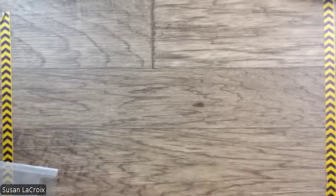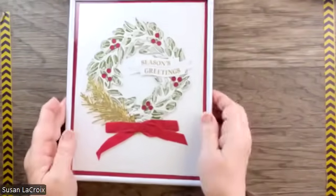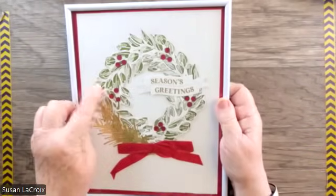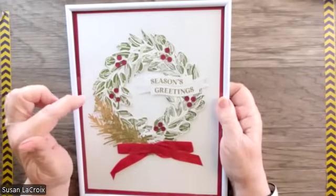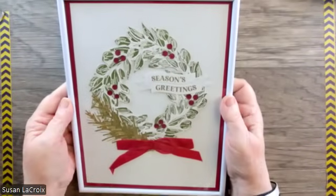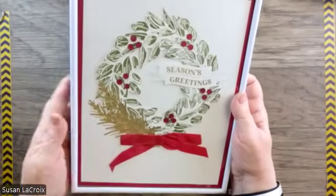So the first thing I did for the first project is this. I put old olive ink on the embossing folder, and then I embossed it. Then I took my paper snips and fussy cut around here and in the center. And then I die cut a couple of the gold ferns.